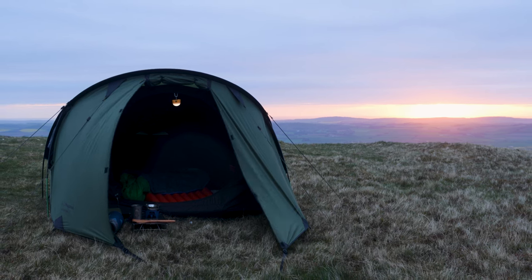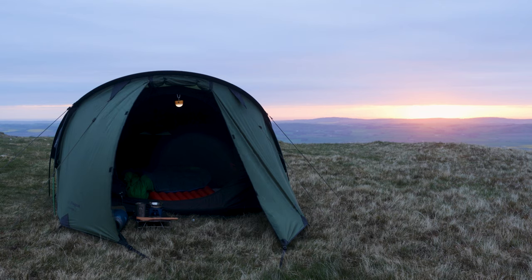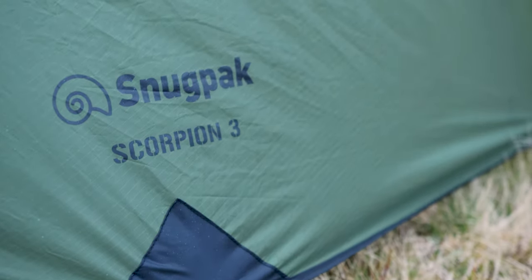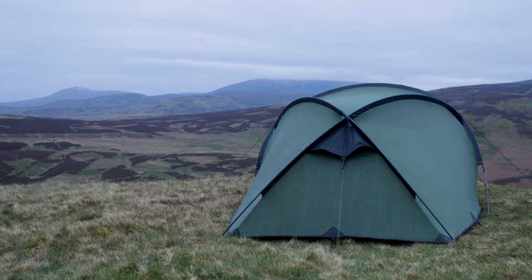The calm weather that had been forecast had obviously not got the memo. Instead, there was a fiercely cold wind blowing. To add to that, the wind had changed direction and was now blowing straight into the front of my tent. Luckily, I had brought the Snugpak Scorpion 3, a semi-geodesic tent that has stood up to some pretty extreme conditions over the years and has been bombproof.